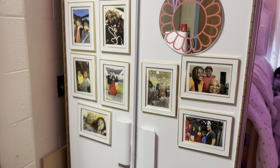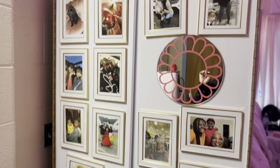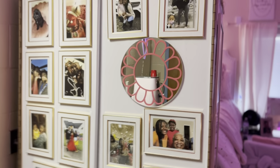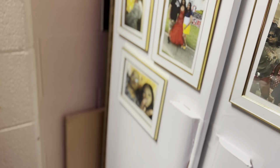This is just where we keep our shower stuff. And then a rug. And then this is my closet. Basically, I printed out pictures and then got frames from Dollar Tree and stuck them up there. And then I have another little mirror from Five Below. That board, my closet is broke. That board, I don't know where it is from. But yeah, this is my closet.